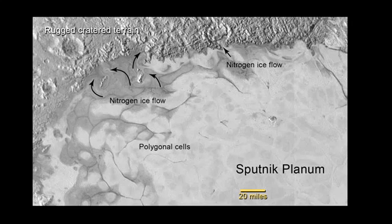If you look carefully at the image, you can actually see a pattern that indicates the flow of viscous ice towards the scarp or cliff boundary of the rugged terrain. We call these streamlines, which I've marked with those curved arrows. We interpret them to be just like glacial flow on the Earth. But I don't have to remind you that glaciers on the Earth are made of ice, like in Antarctica and Greenland.